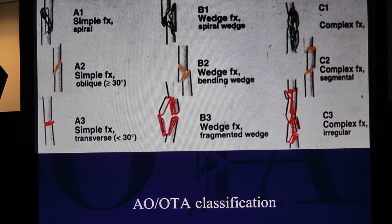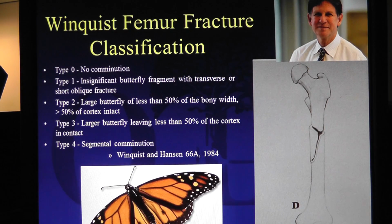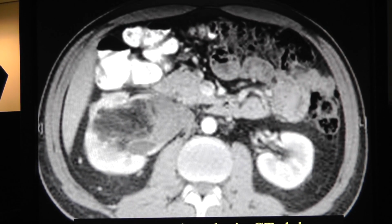So, classifications. Does anybody here use the OTA classification for femurs? What do you guys use? Just bad? Just simple or bad? All right. The Winquist classification has to do with the butterfly fragment. So I put a little butterfly for you guys to remember. And here's Bob Winquist. 0 is no comminution. 1, there's a tiny butterfly. 2, greater than 50% of the cortex is intact. 3 is less than 50% of the cortex is intact, so there's not much cortex touching each other. And 4 is a segmental comminution. But we usually just say bad or not bad.